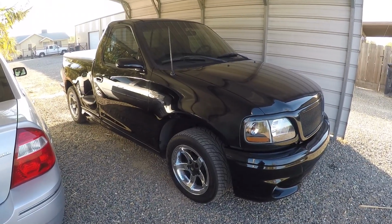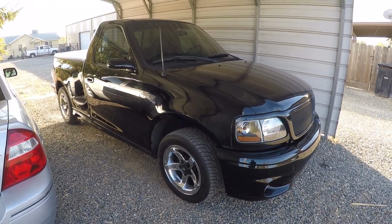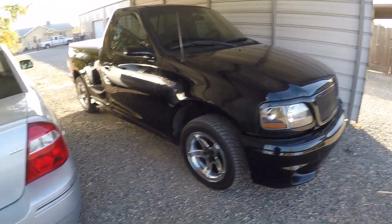Another project that I want to work on is the altitude of the Lightning. I've always wanted to get it dropped down a couple of inches. So I'm going to start looking around for a good drop kit that I can have that done. And the reason the Lightning is out here right now is because I'm going to drive it in a little bit, so I moved it out.